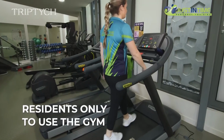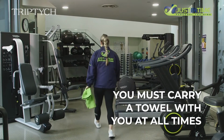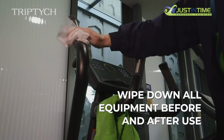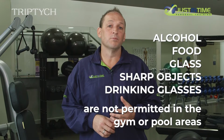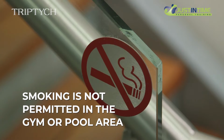The gymnasium is for use by residents only. All users of the gymnasium must carry a towel at all times. However, to wipe down the equipment before and immediately after use, please use the sanitising wipes provided. Alcohol, food, glass, sharp objects and drinking glasses are not permitted in the gym or pool areas. Smoking is not permitted in the gym or pool area.